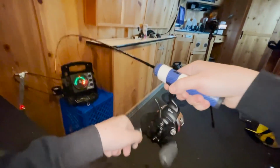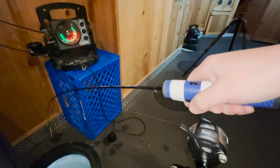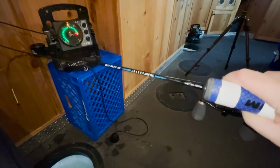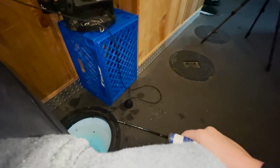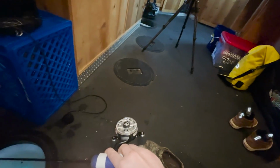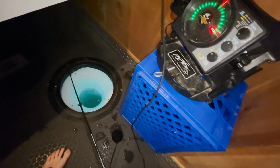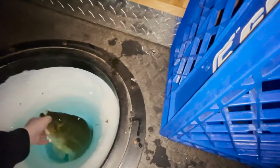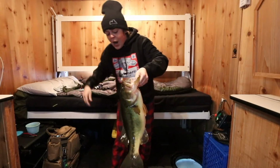Alright. I'm going to take this one slow for a little bit. I gotta be really careful. I only have 3-pound fluorocarbon on here. So, I'm just gonna let them play it out. I think he's getting close. Oh my god! Huge bass!